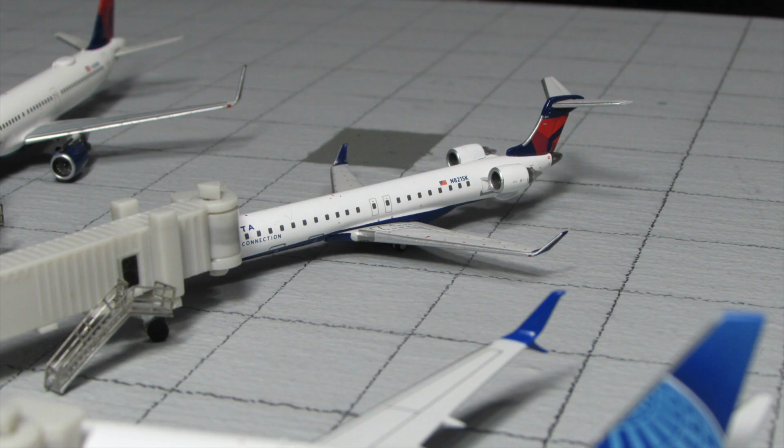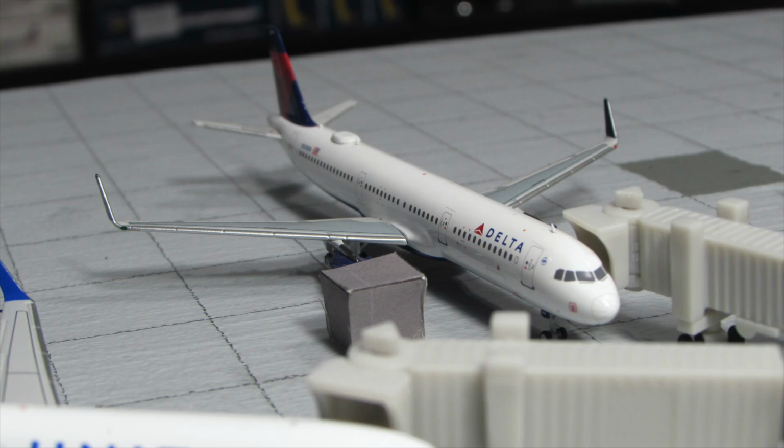Getting passengers on board, we have this Delta Connection CRJ 900 who's being loaded up for a flight out to Detroit. Next to that, we have this Delta A321 who's currently being loaded up, passengers loaded, for a flight out to Atlanta. This one was actually delayed for a couple hours.